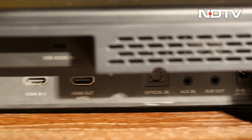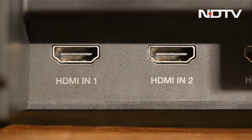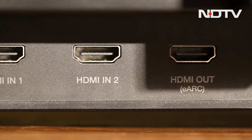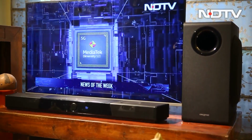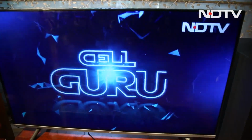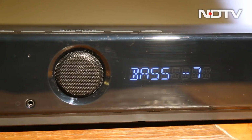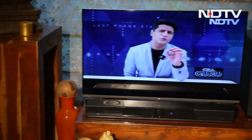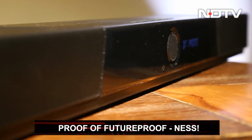Flipping to the back of the soundbar, you will find a variety of ports. There are two HDMI 2.1 in ports and one HDMI 2.1 out eARC-enabled port. The soundbar supports a pass-through of content which is in 4K with a variable refresh rate of up to 120 Hz and has Dolby Vision support. It also supports auto low latency for an ideal experience with gaming. The resolution can go up to 8K with a sacrifice in refresh rate. The future-proofing on the soundbar is as good as it can get.